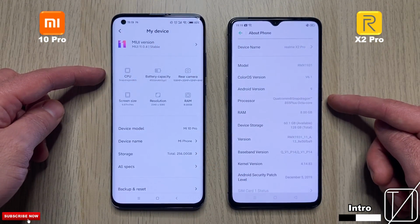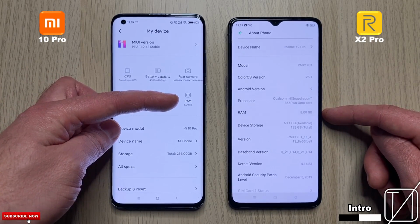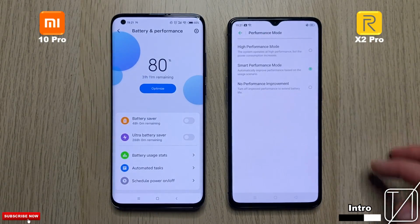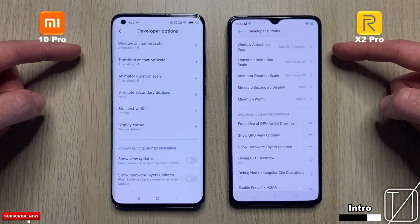As you guys can see the specs right over here with the new Snapdragon on the Xiaomi and the old one on the Realme, and both paired with 8 gigs of RAM. We have 90Hz panels on both of the devices, though it's pretty cool on the X2 Pro you can choose individual apps for that. On the X2 Pro you also get high performance mode, which is something that is absent on the Xiaomi.